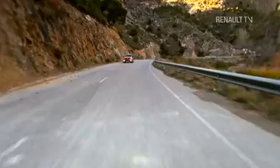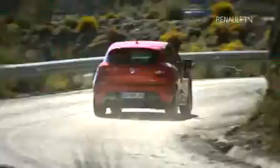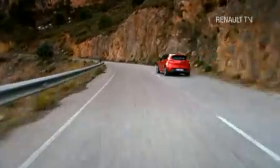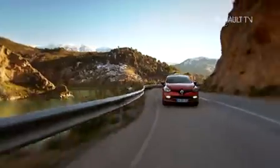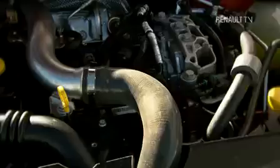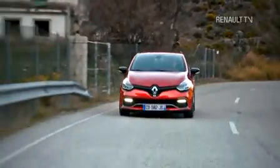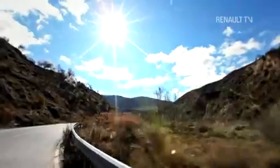And what's under the bonnet is no exception. Any RS engine is worth talking about, but the Clio RS 200 EDC has one important difference to the previous Clio Renault Sport. It's turbocharged. Fitting a turbo means you can use a smaller engine, but still generate lots of power. All very clever. But why bother?